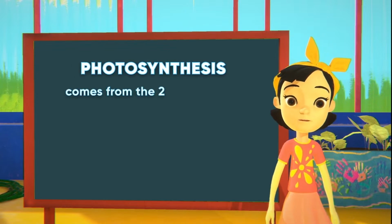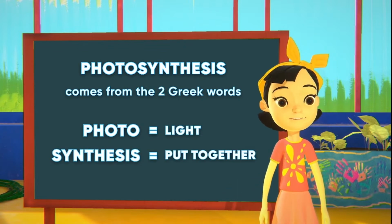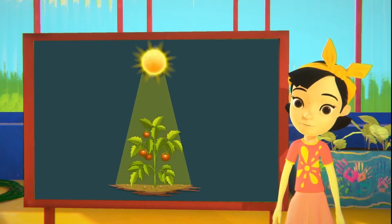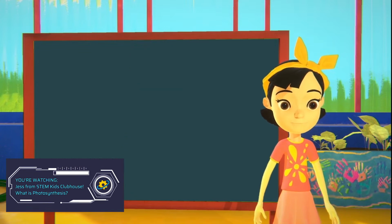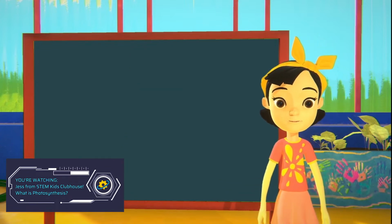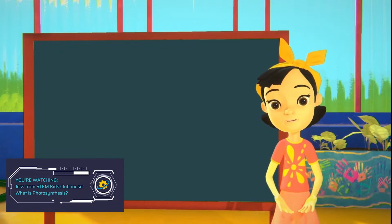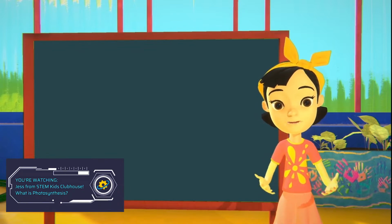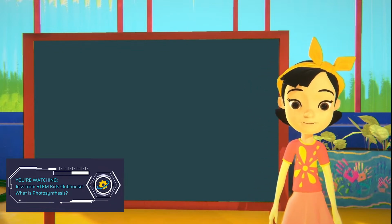Photosynthesis comes from the two Greek words, photo, meaning light, and synthesis, meaning put together. And that is just what Bob does. He puts together light. In other words, he gathers up light energy and changes it into chemical energy. That trick actually deserves a huge round of applause because it's not simple. The most basic explanation is this. Plants use sunlight to transform water and carbon dioxide into special sugars and oxygen. And instead of a magician's hat, they use their leaves or needles to perform the feat.